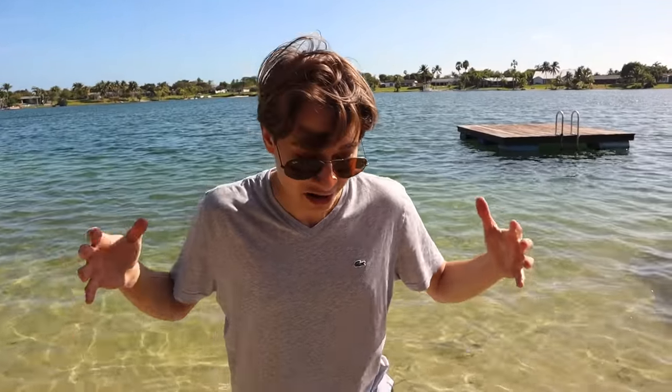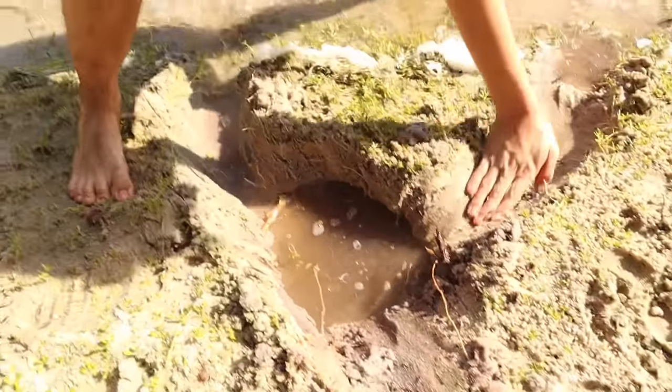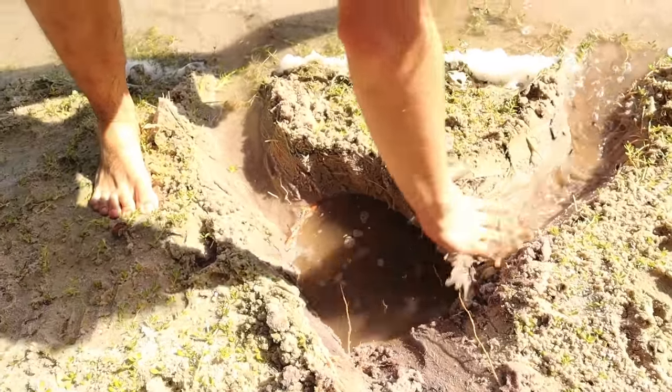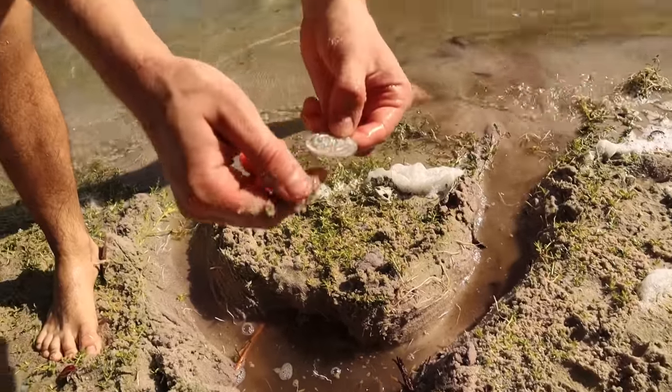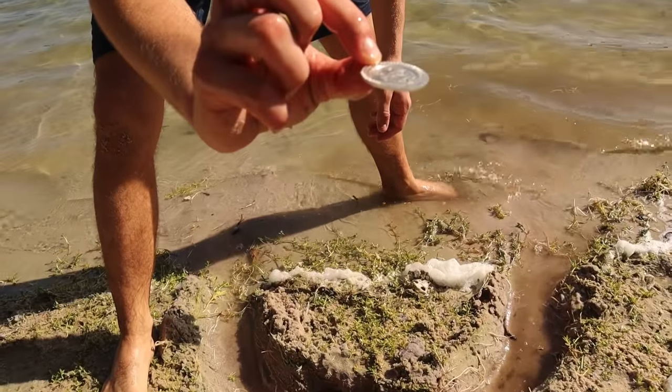Our food is working. Now that we got our trap, let's actually dig this area out a little bit more. We're gonna get it just a little bit more dug out. Oh, look at that, I found a coin. We found some buried treasure. Some buried treasure right here, pirate coin.